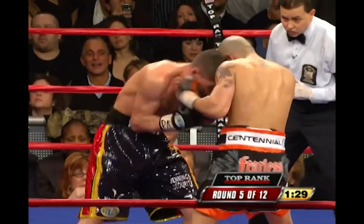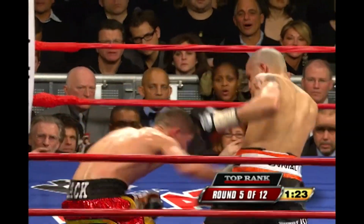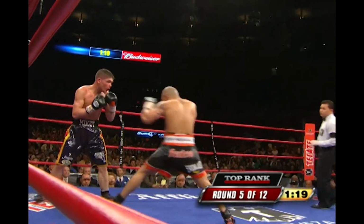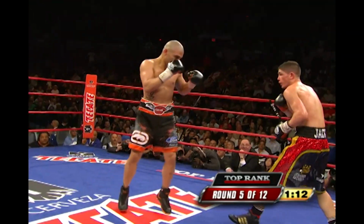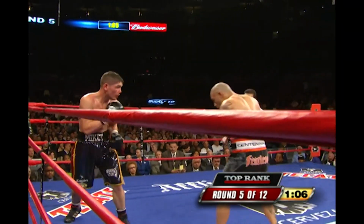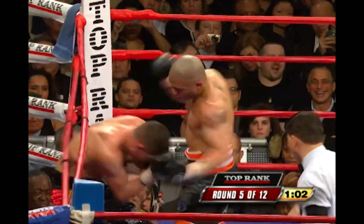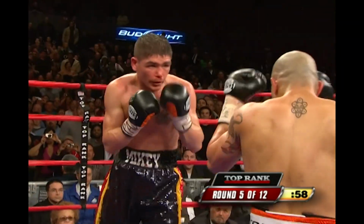The straight left lands. And now Jennings is making the mistake of moving to Cotto's left, and he's going right into his wheelhouse. And like you said before, Al, I'd rather he beat me with a right. Cotto, of course, fights from a right-handed stance, but is a natural left-hander. And Jennings has found that out the hard way. Another left! This could be the beginning of the end.